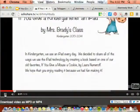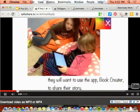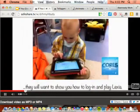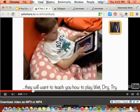A Kindergartner an iPad by Mrs. Brady's class. If you give a kindergartner an iPad, they will want to use the app Book Creator to share their story. If they share their story, they will want to show you how to log in and play Lexia.